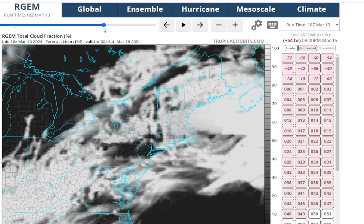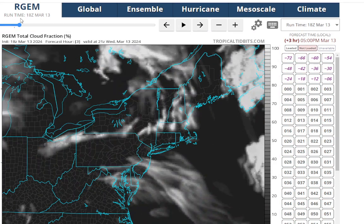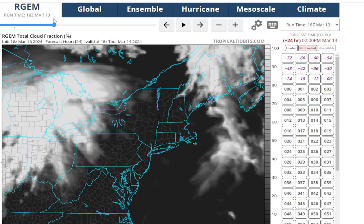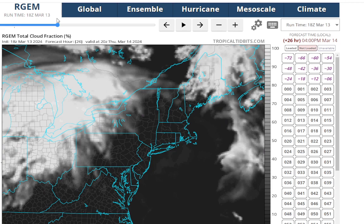Let's go to the RGEM next. This is the RGEM model here, which kind of did a good job showing the cirrus today. Tomorrow, we'll probably be dealing with a little cirrus at times, passing through some jet junk, and probably won't be a nice blue sky. I doubt it.